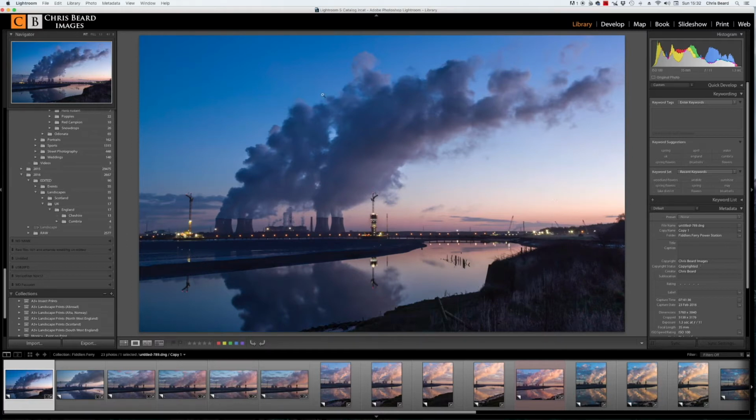So my first idea was to try and capture all the steam as it came out, because as you can see, the sky is beautifully clear here. It stands out quite nicely, even though we're still quite a while before the sun actually breaks the horizon. We can just see the colour developing on the horizon there.